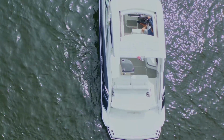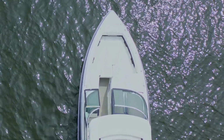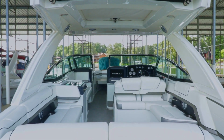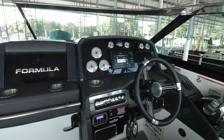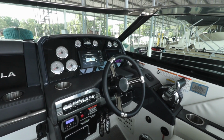Thought I'd say hello and introduce you to one of my premium listings. It's a 2018 Formula 330 CBR, which stands for Crossover Bow Rider. That thing has loads of seating, a mid cabin for overnighting. It's got a microwave, generator, heat and air conditioning, Sure Shade for extra sun protection, hard top option, sunroof, Axius joystick docking. What more could you ask for?